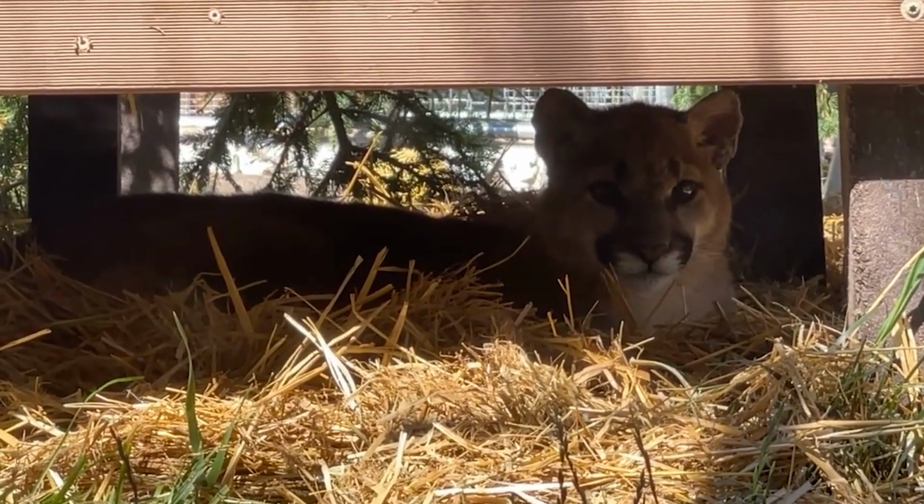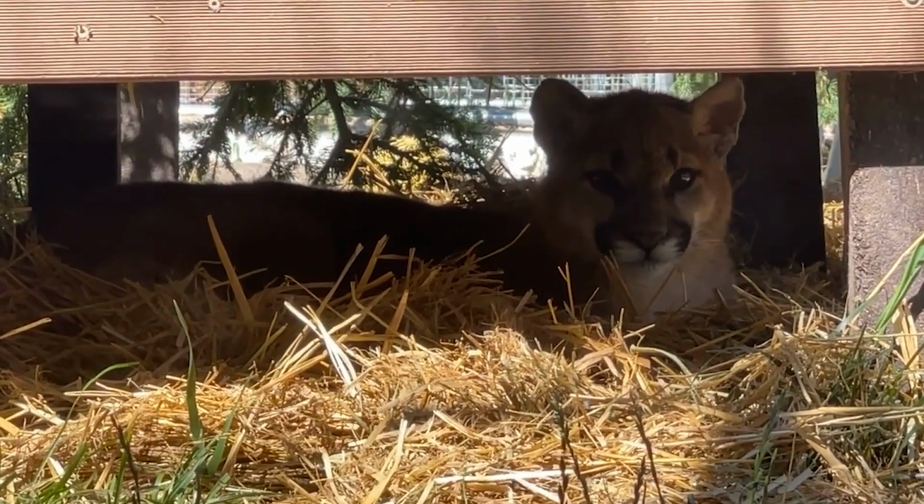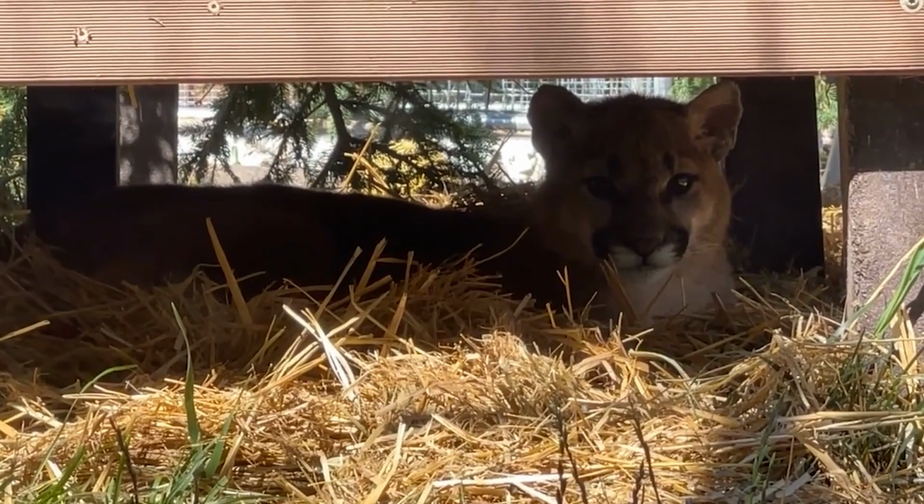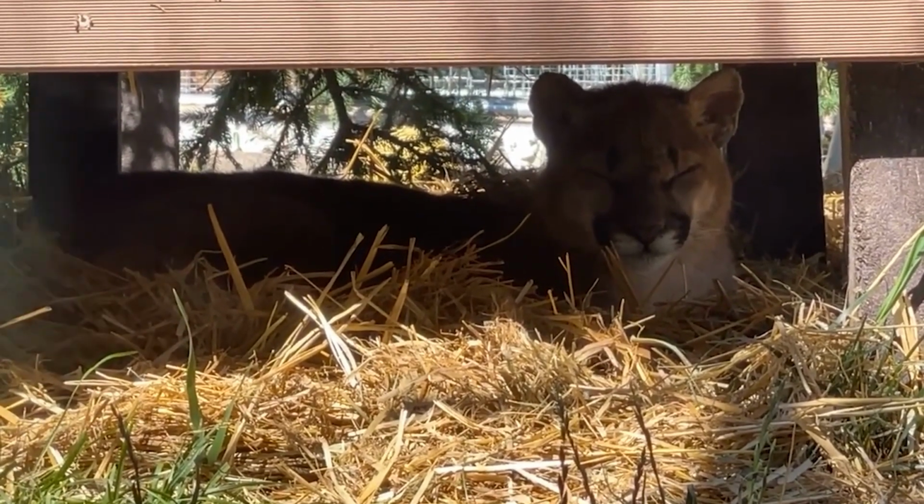Sorry if I have a little blade of grass in the frame there, kind of crouching down, not to make little Miss Anastasia nervous at all.